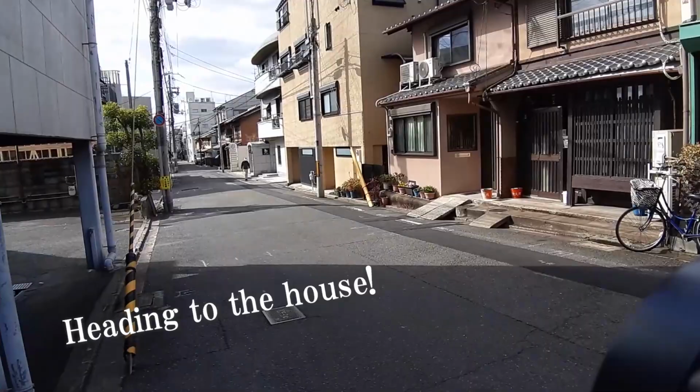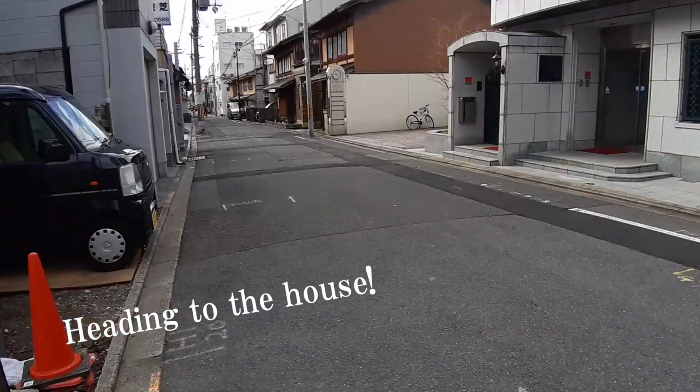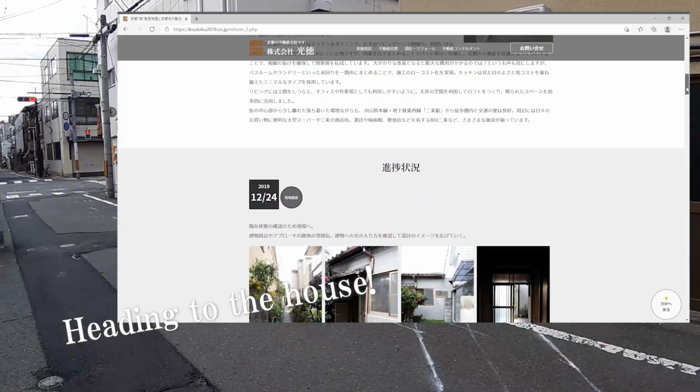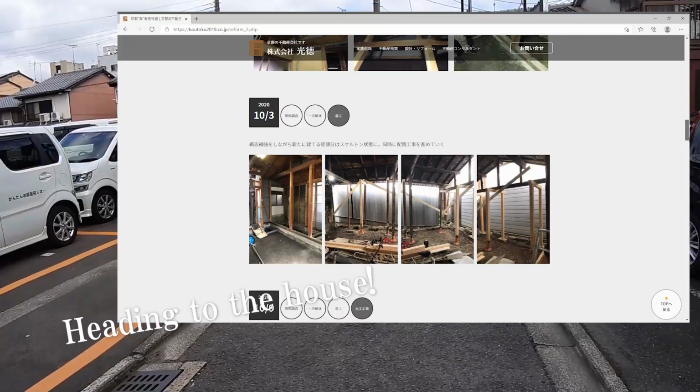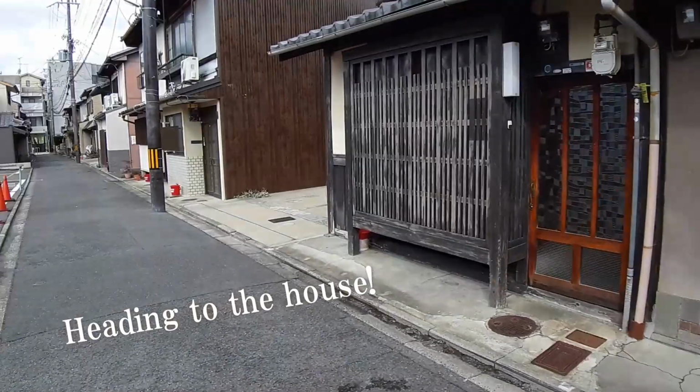Lucky that an ex-colleague of mine, Yasuda-san, knew that I started this YouTube channel and is kind enough to let me visit and film this old house right after renovation. I've not visited this house before renovation, but I've scrolled through some photos on his website, and it seems to be a petite one-story house that sits inside an alley with nicely paved road. The renovation project started from the end of 2019, so it took quite some time before it's finished.